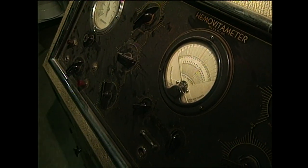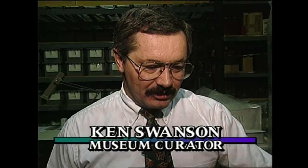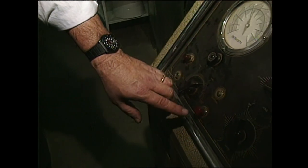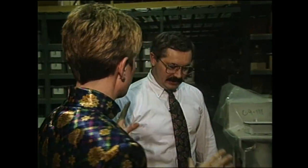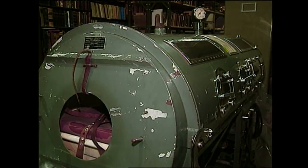And it was used in the 30s and in the 40s, but when you open the thing up, including all the dials and all this fancy looking work, nothing is really hooked up to each other. Is that right? That's right. It's all standalone with a few flashing lights. So you'd get checked out on the hemovitometer, and then you would probably buy the hemovitometer elixir.